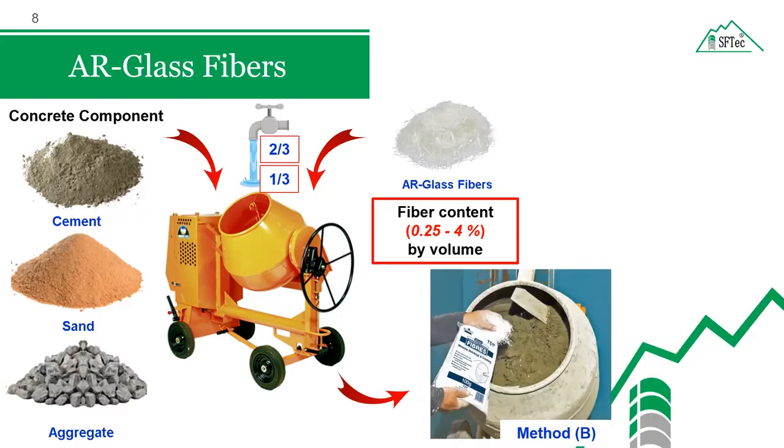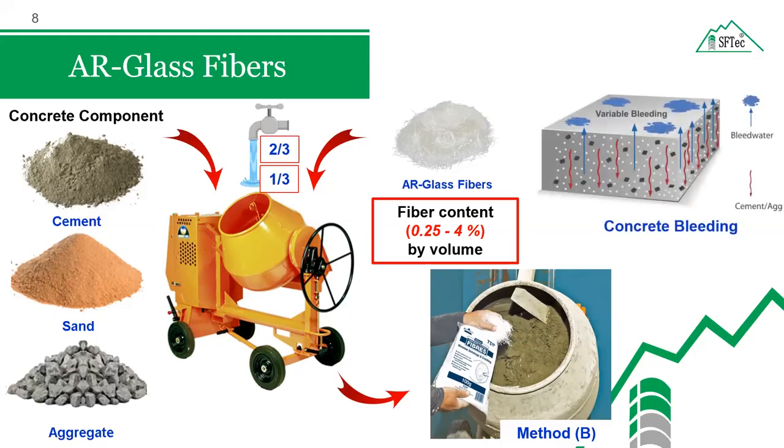Another way is adding the glass fiber to the concrete mix after we add the water, in 3 equal quantities, and mixing them for 4 to 5 minutes to make sure all the fiber is distributed in the concrete mix. Alkali resistant glass fiber also improves surface integrity and homogeneity of the concrete. Therefore, it reduces the concrete bleeding.